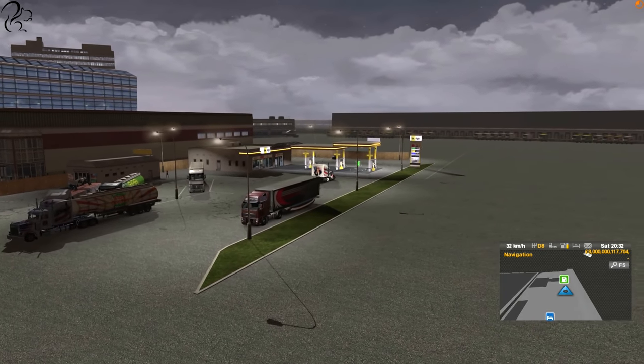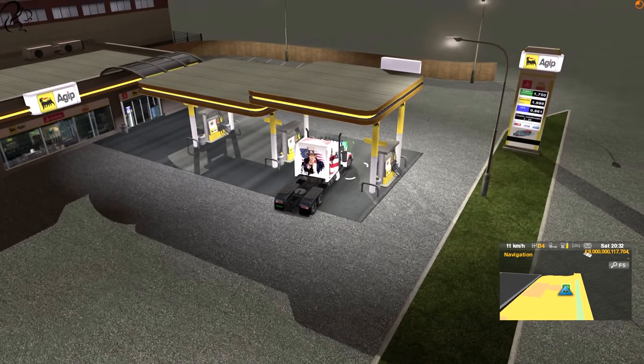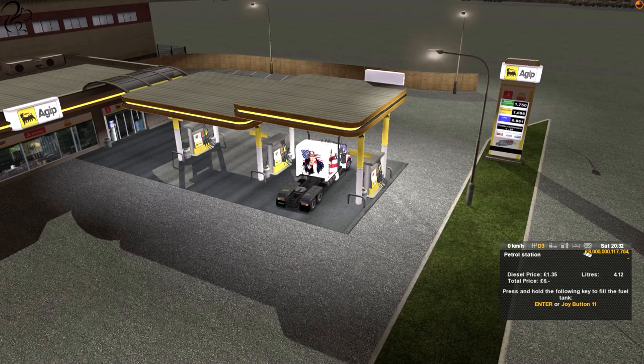Let's see if I can park it up. Oh, it changed camera on me. That was funny. How much is fuel? £1.35. Not that far off the real price in the UK, actually.